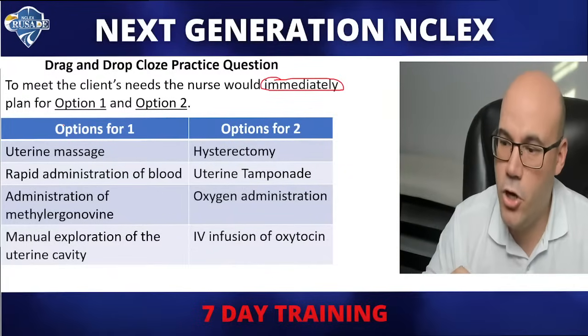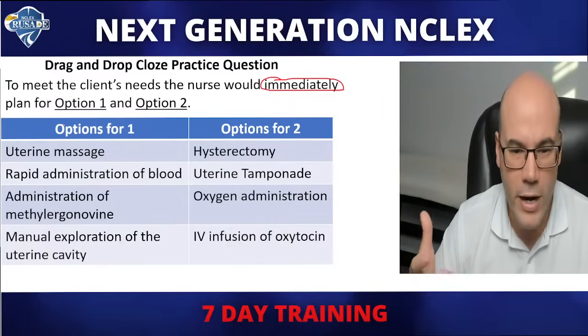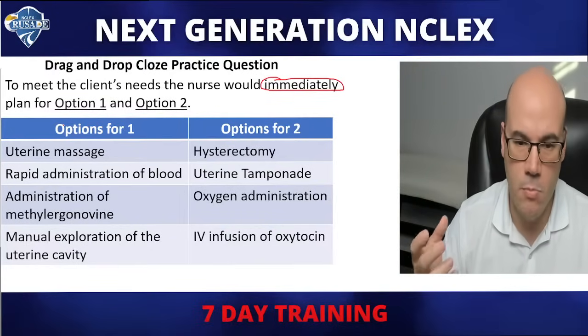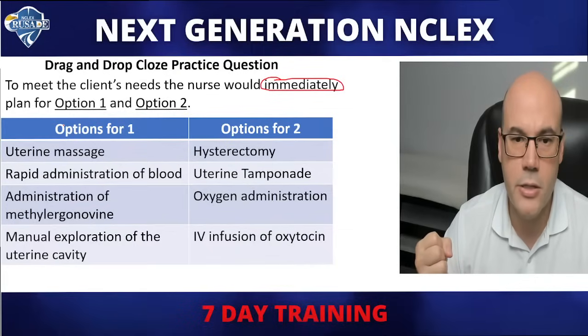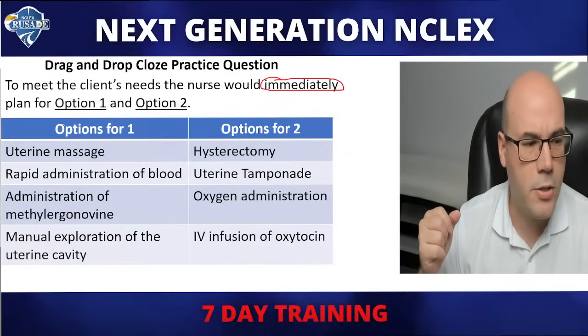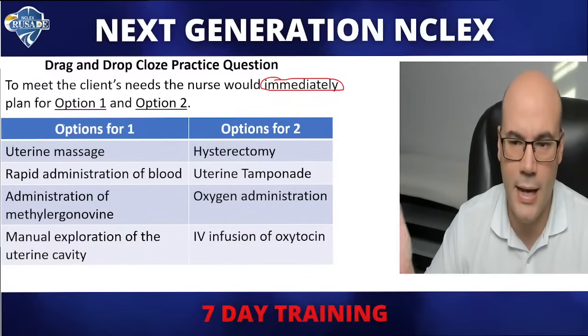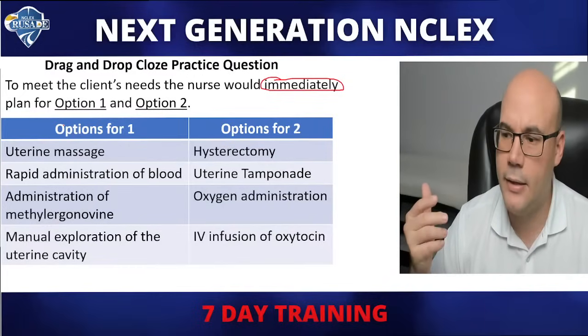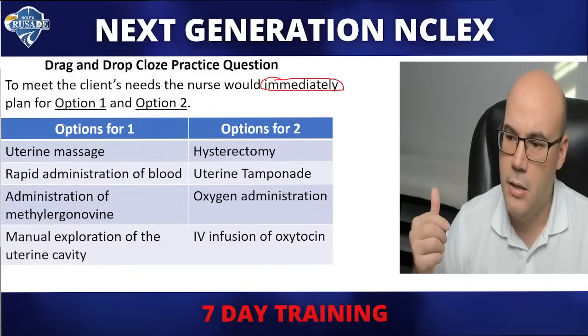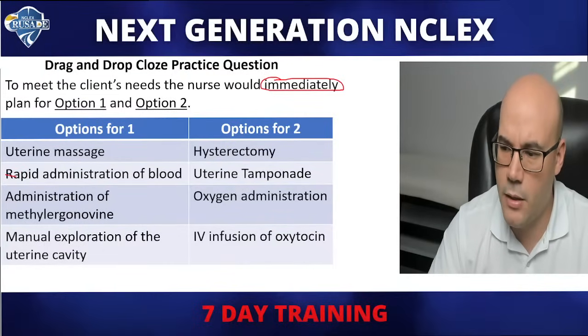So, answer number 1, uterine massage. Will that help with this possible uterine atony? Would it help with that bleeding to massage the uterus and help the patient with the bleeding? So, answer number 1 is a possible answer. Answer number 2, rapid administration of blood. Well, there's no indication in the clinical scenario that the hemoglobin was checked. There's no information about blood typing. So there's no need for doing a rapid administration of blood. So this one we can eliminate.